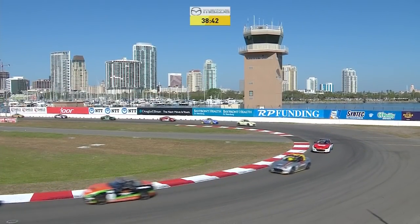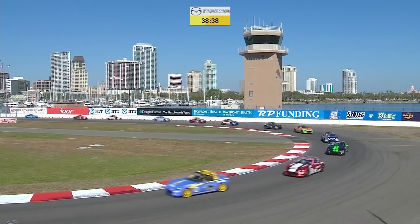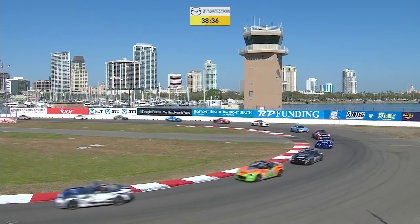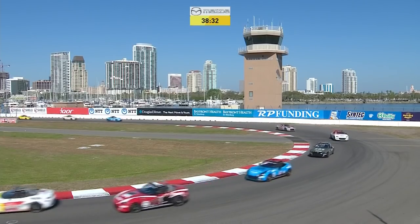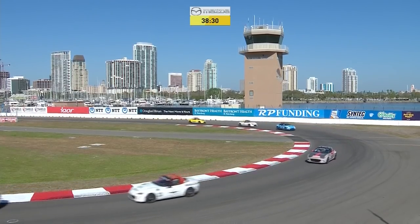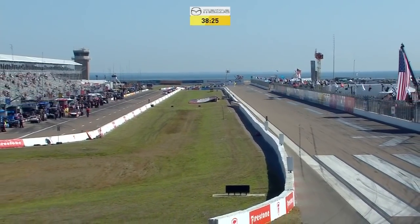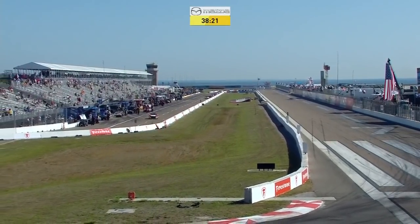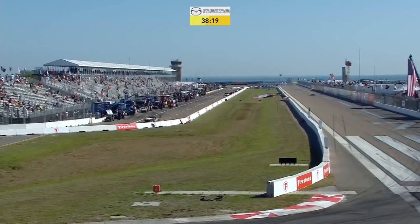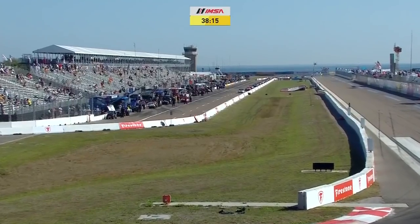I'm a little concerned for Carniero's car, though, John. That 21 machine, it looked almost as if Cornet got airborne over the back of Carniero. I'm wondering if there might be some sort of suspension damage for either the 65 and or the 21. I'm being informed that from the accident starting, it was 32 seconds to the IMSA AMR safety crew being at the side of the car and talking to the driver.